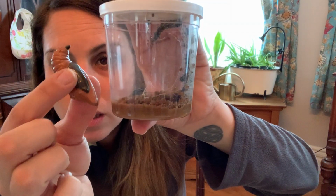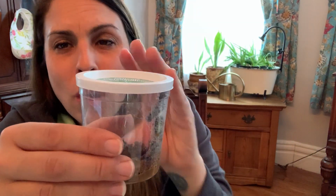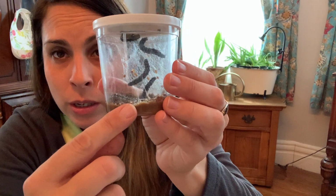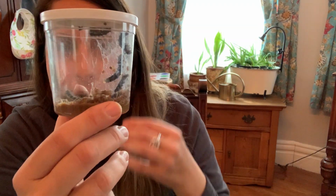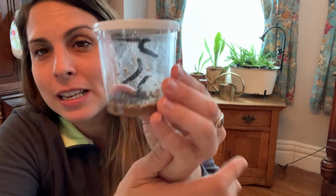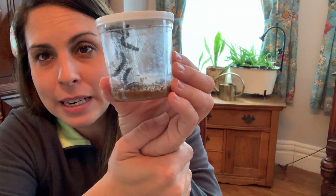Oops, excuse me. Okay, so what do these caterpillars need to survive? They have air. At the top here, some holes for air. They have space, and they have food and water. Okay? In a couple of days, they're going to make their chrysalis, and I will definitely keep you updated.